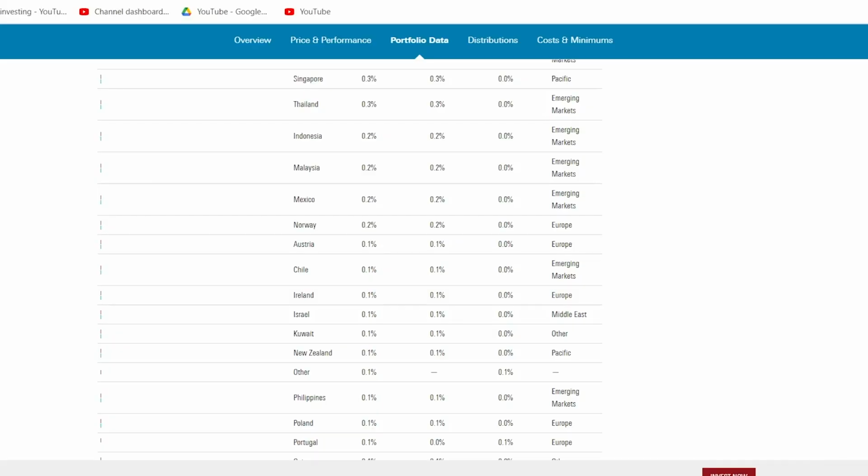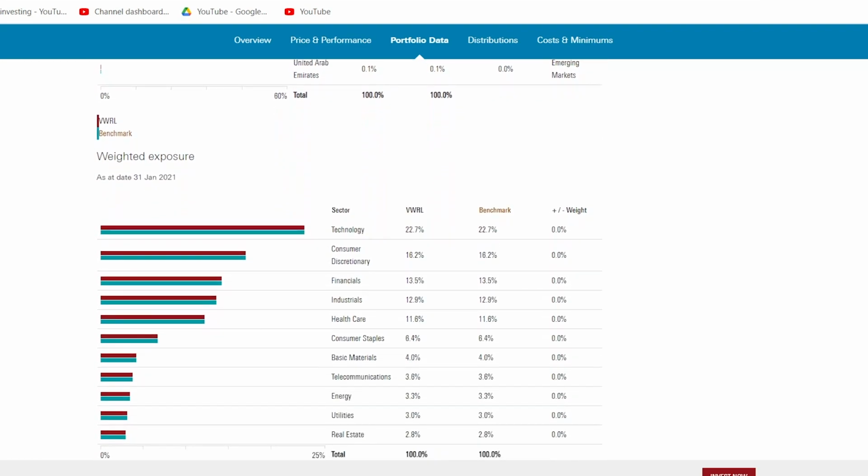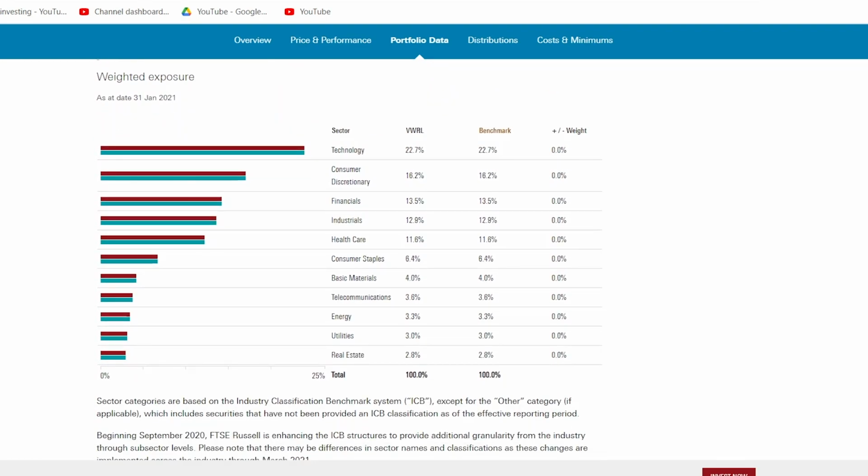Anyway, back to the website. If you scroll down further, you can view the market sector allocations. As you can see, the market sectors are well diversified, which we already know is a good thing.